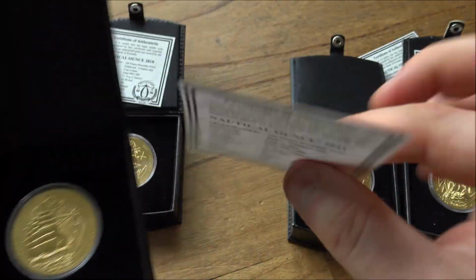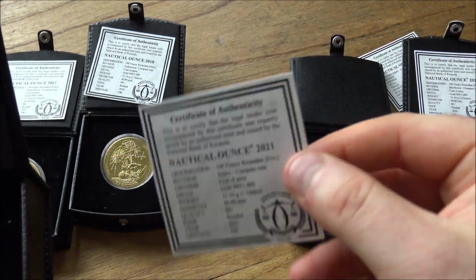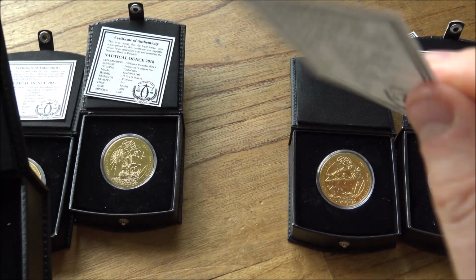I like them. The COAs themselves could, I think, theoretically be better. It's just a piece of thin paper, really. I wouldn't even describe this as cardboard.